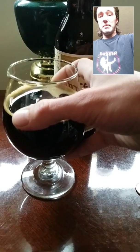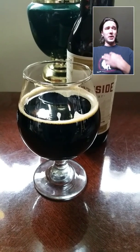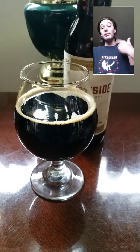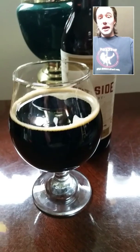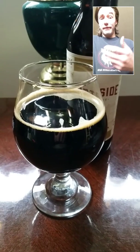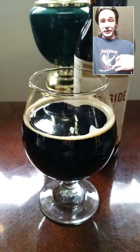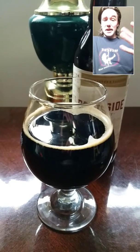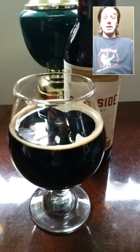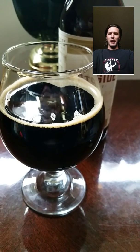Wow. Ooh. That's definitely going to be a sipper. Number one, big warming effect definitely going on, but you don't get really any of that alcohol in the flavor. But for 11.4%, it's definitely a warmer. I can even feel it right here where my stomach begins. And it is definitely a warmer. It's thick too. It does have that very big full mouth feel.